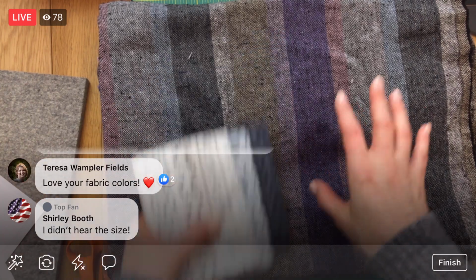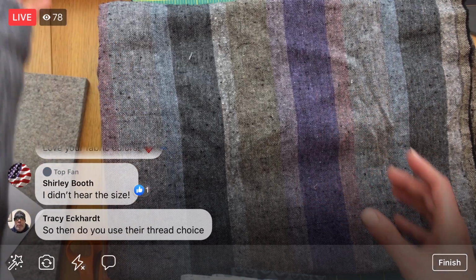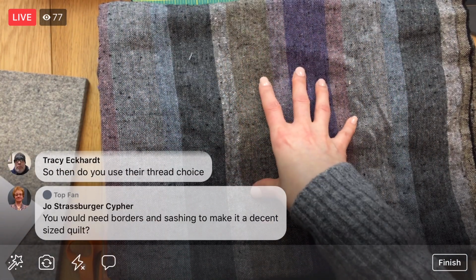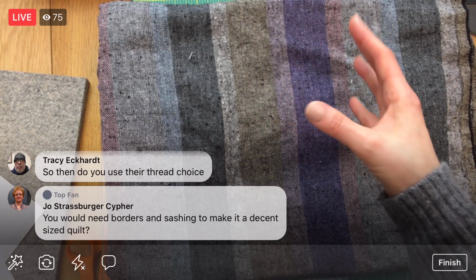Okay, the size, Shirley, I don't know the size of the whole quilt. They're going to put together some fun ways to put these blocks together, I think. But each block, there's 12 blocks, and each block is a 12-inch block once it's in the quilt.